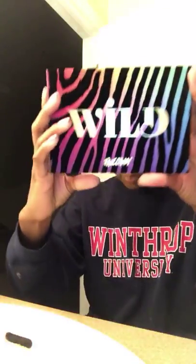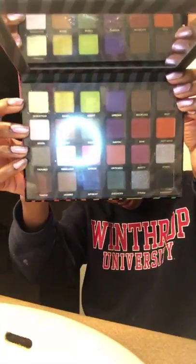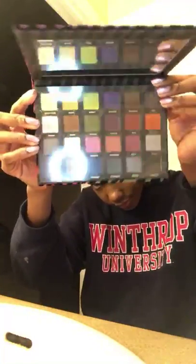Ooh, this is texture. This is like velvety. Fancy. And this is the Wild palette from Face Candy. I haven't heard anything about this one. I'm interested. Those are the colors in this one. I feel like this is like Kat Von D Saints and Sinners vibes, with the colors in here.